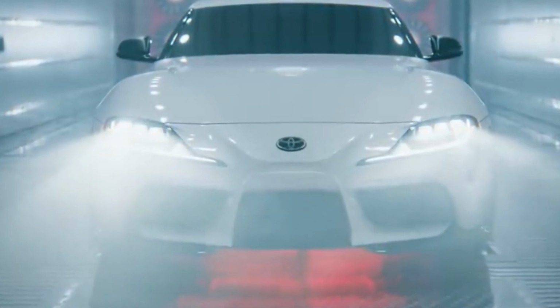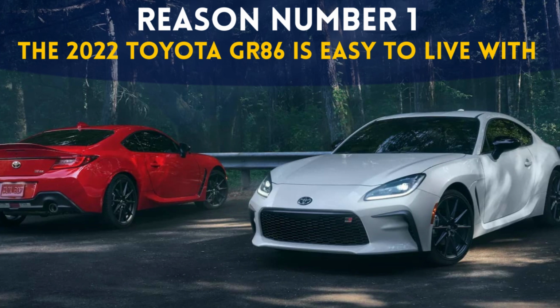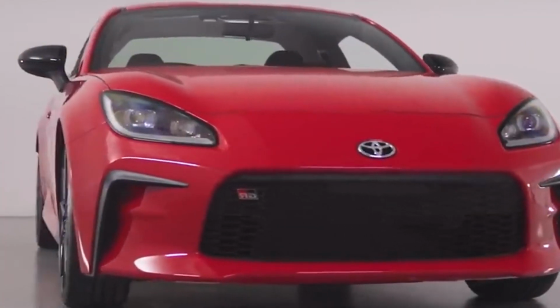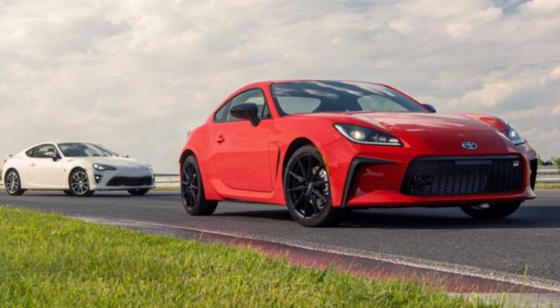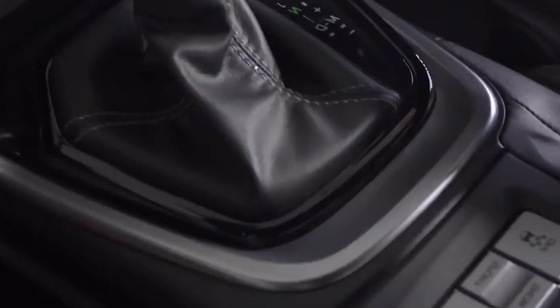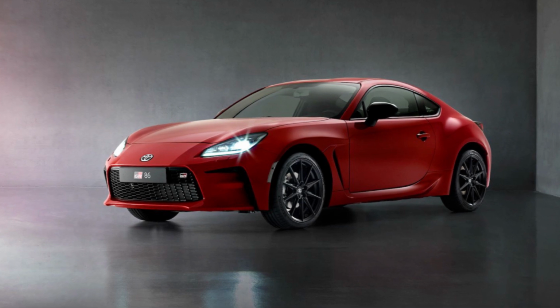Now, let's get started. Reason number 1. The 2022 Toyota GR86 is easy to live with. GR86 impressed me with its relative comfort. Its suspension soaks up road imperfections with ease but holds the car tight to the road in the corners. Its seats are soft and supportive.